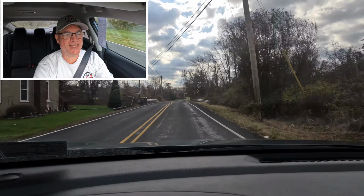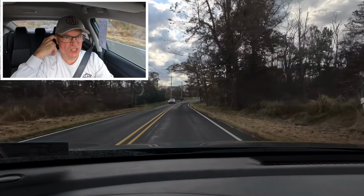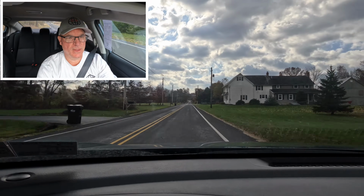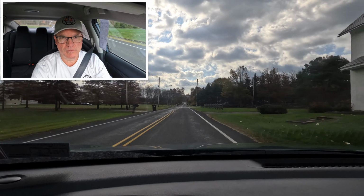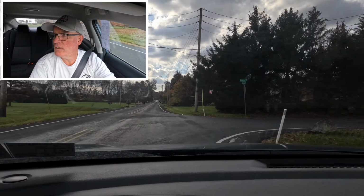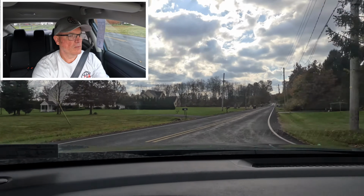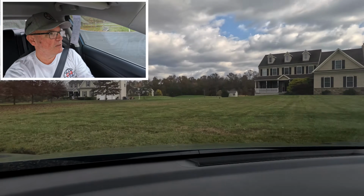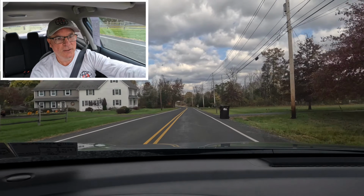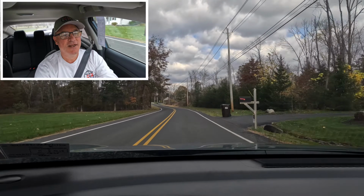Turning radius on this is 19.05 feet. So we'll see how it does. Here we go. Yeah, it's a little wide, I think, for a compact car. But hey, I didn't have to make a K-turn, so we'll call it a win.